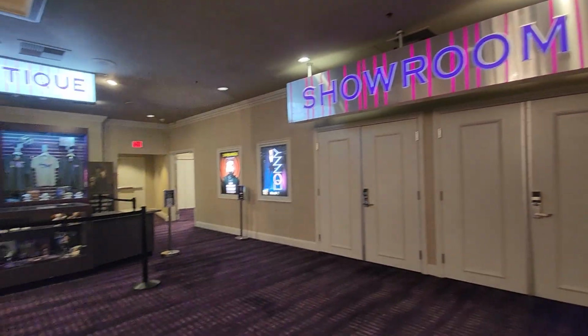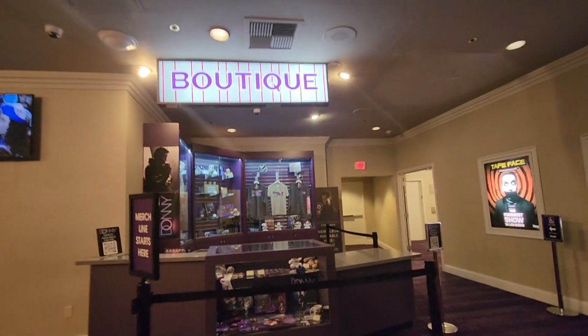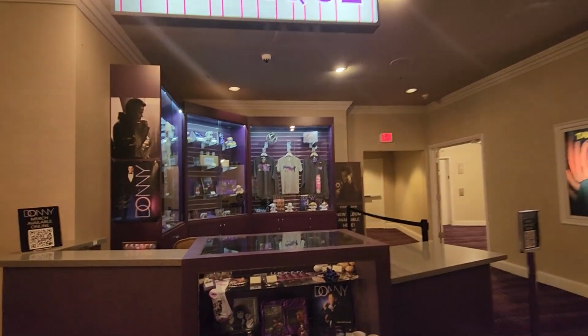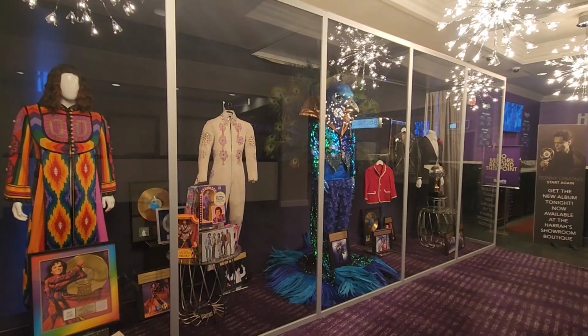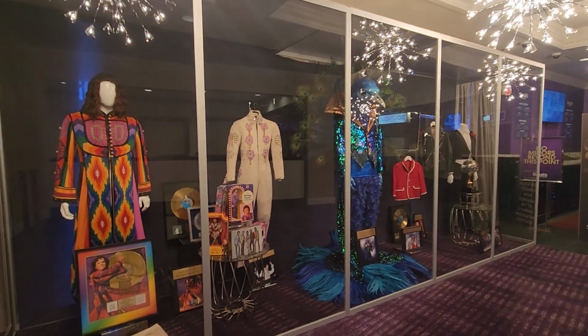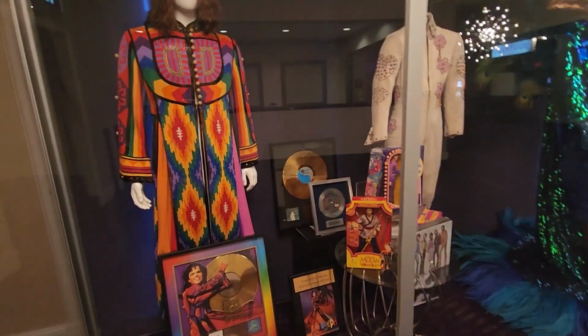Just found the showroom where Donny Osmond has his residency. There's a little boutique here, and they call it Puppy Love. I'm pretty sure Donny Osmond has been playing here at this resort for quite a while. Check this out. There's a whole case over here full of Donny Osmond's outfits and memorabilia.